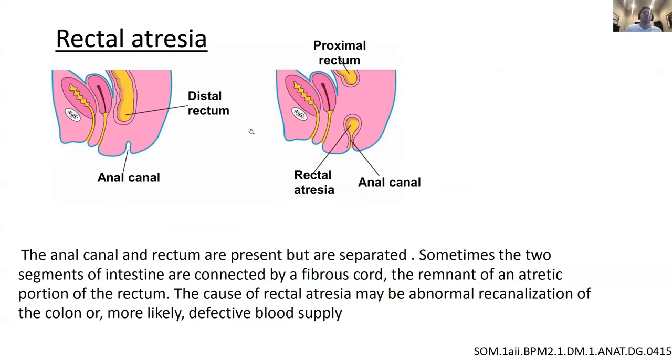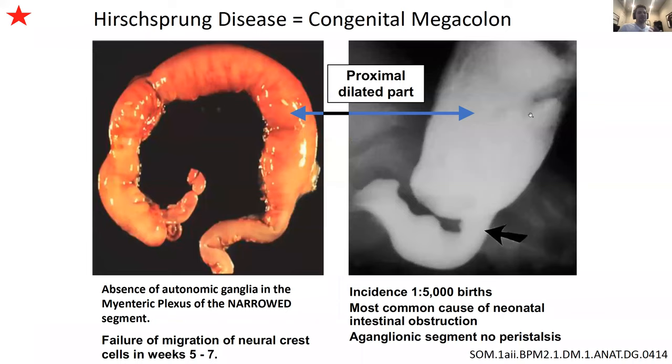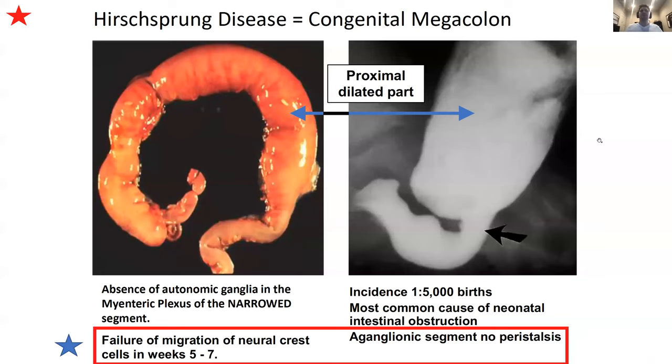And then you could also get a complete atresia, right? A complete closure of the cavity. So that would have to be repaired surgically as well. Hirschsprung's disease is definitely testable. What you need to know is that it's a failure of migration of the neural crest cells. Guarantee there'll be a question about it.